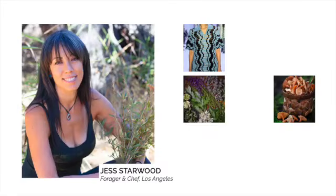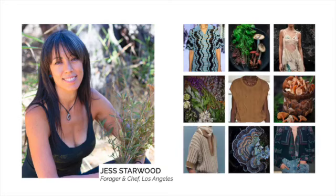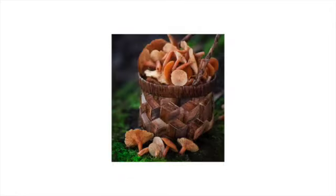My name is Jess Starwood, forager, chef, and herbalist. This fermented mushroom dish employs a technique of preservation to help foragers make use of their fall harvest throughout the rest of the year when there isn't much available. It is presented much like Japanese nigiri, which allows for the unique flavors and textures of the wild foods to be showcased in a subtle and exciting new way.